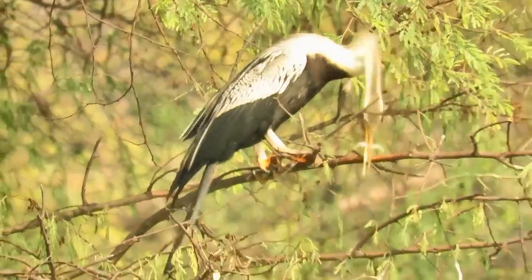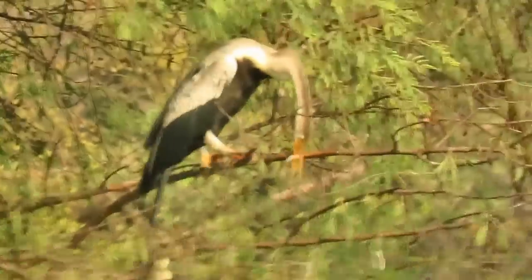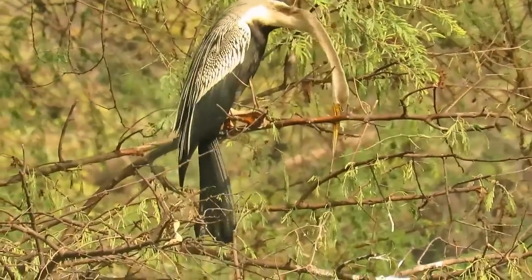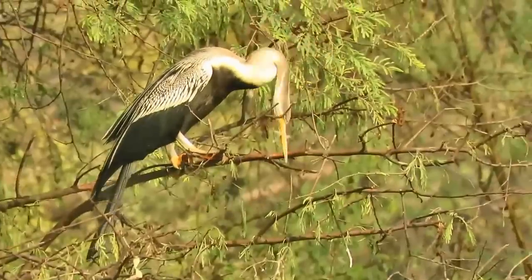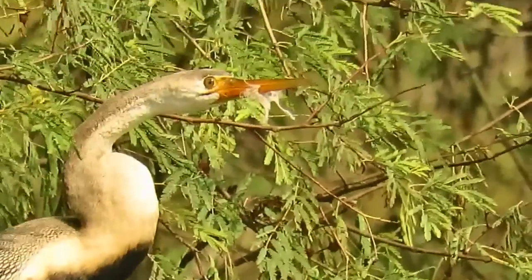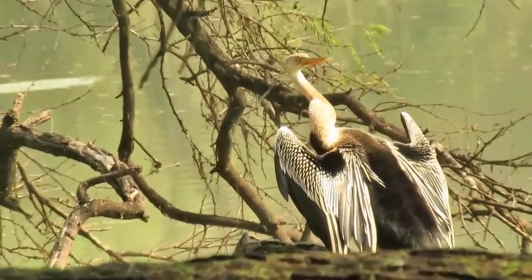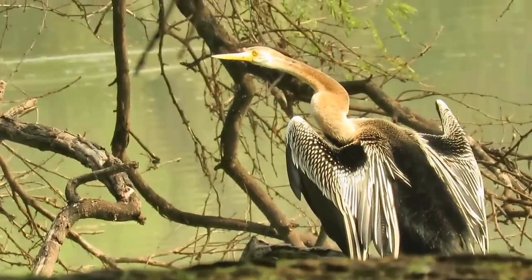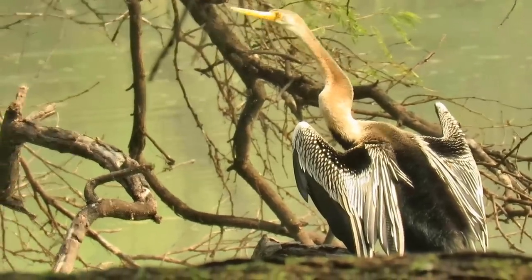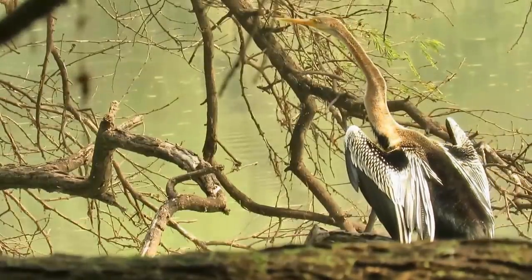It hunts for fish while its body remains submerged in water. It spears the fish underwater, bringing it above the surface, tossing and juggling it before swallowing it head first. Darters have wettable feathers. Here we found another darter drying its wings after it came out of water.